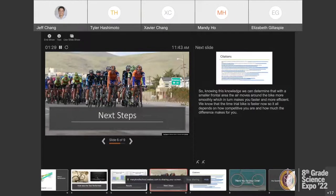Next step. So knowing this knowledge, we can determine that with a smaller frontal area, the air moves around the bike more smoothly, which in turn makes you faster and more efficient. We know that the time trial bike is faster now, so it all depends on how competitive you are and how much the difference makes for you.